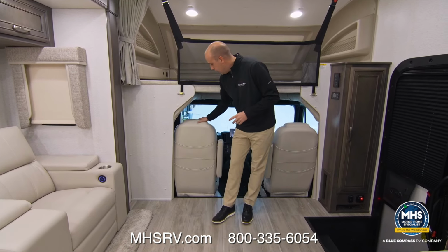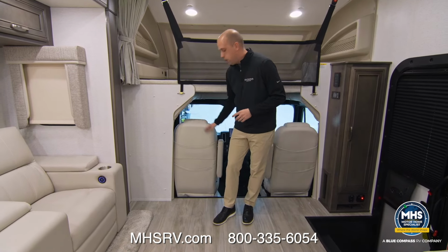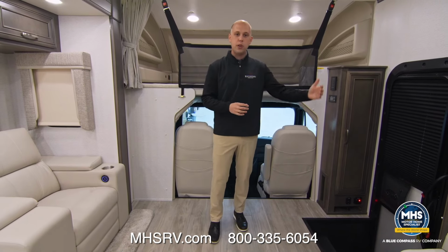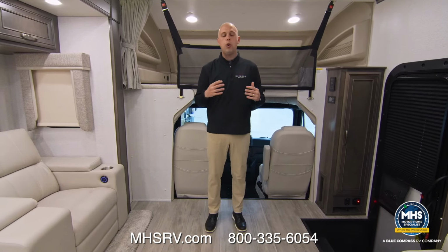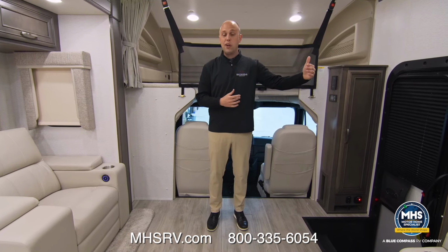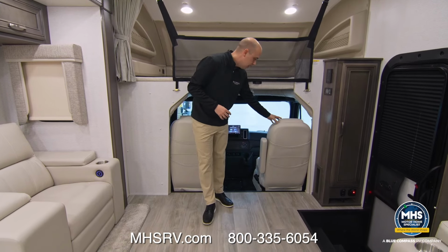We also have nice upgraded wrapped, it's more of an ultra leather, driver as well as passenger seats. That's something that we hear all the time when we're at RV shows, whether it's Tampa or Hershey, how comfortable our driver and passenger seat is. So as you're driving those nice long 6, 7, 8 hour trips, we want to make sure that you're doing it in comfort. I think that our design team's done a phenomenal job making those as comfortable as we possibly can.